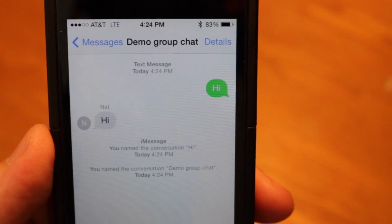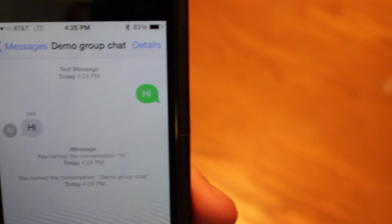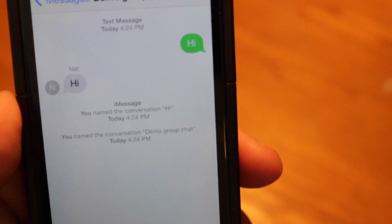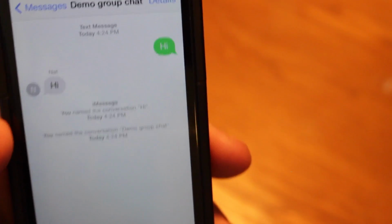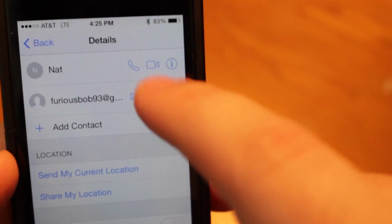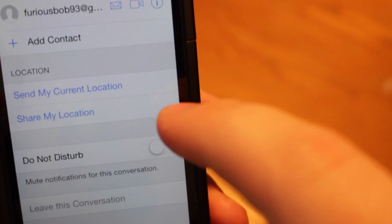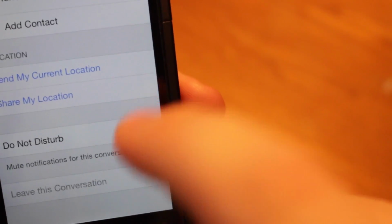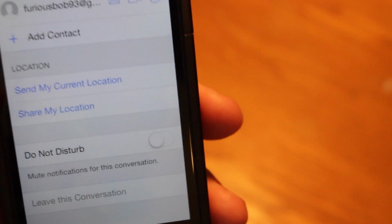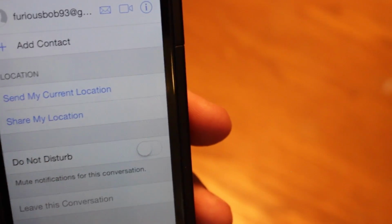Have you ever been in a really annoying group chat where people just don't stop talking? You can now mute it, and you can also change the name of the chats. Whenever someone makes an edit to it, it'll show you at the bottom here the edit and the time it was made. You can also do some really cool stuff. If you tap the Details tab, you can see who's in there, and then you can also send your current location, and then the nicest feature, Do Not Disturb. When you have that on, you will not get any of the notifications. You can still go in and see the messages, but you just won't get that constant dinging or vibrating on your phone.